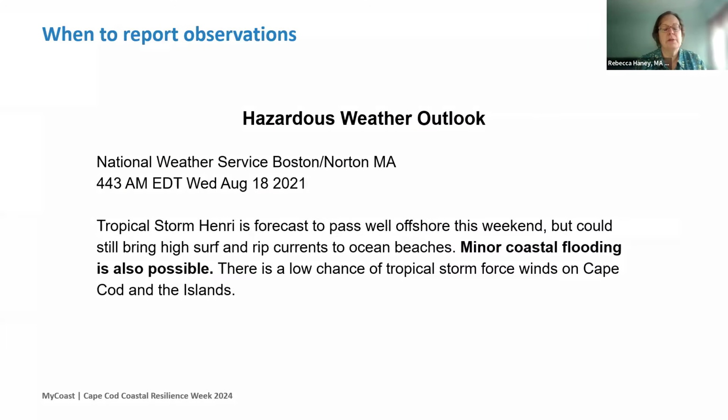So when the Weather Service issues their hazardous weather outlook, it talks about the kind of impacts that are likely to happen. And one of those for coastal storms is what level of flooding. So for minor coastal flooding, the impacts that we're most likely to see are flooding of low-lying roads.